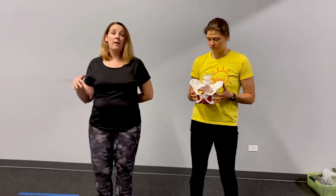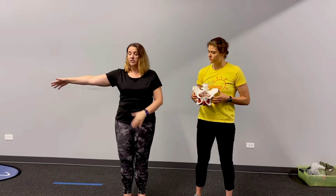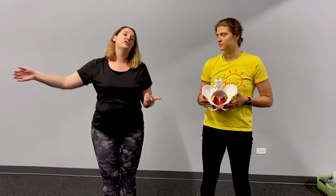Oftentimes when we're standing at the bar, you might be one of the people who get corrected that you're sticking your butt out, and your teachers say, oh, flatten out your stomach, and then what do you do? Maybe you hold your breath, maybe you squeeze your glutes, maybe you brace yourself. Well, long term, this could actually be causing you complication and causing some weakness in some important areas of our core. So today we have Lauren, who's one of our pelvic health specialists, and she's just going to talk to you a little bit about how we can improve our posture and not cause long-term weaknesses.